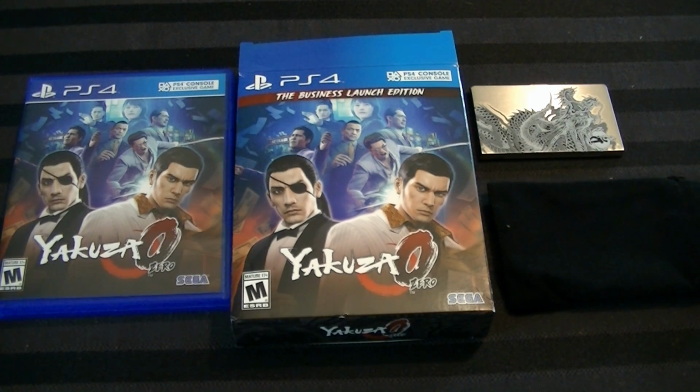We got the business launch edition, so it came with this extra box, and inside it comes with a little cloth case that looks like this, and it contains a little metal business card holder, and it comes with fake business cards for the two main characters plus some Japanese girls. As far as I can tell, because I posted a picture of this on my Instagram when I got it, only North America got this. Europe didn't seem to get it. I'm sure Japan got something, but it seems like in Europe, at least, it was just the game itself.